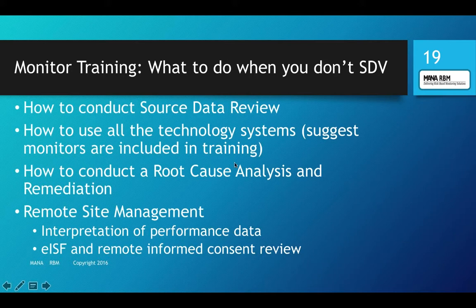So one of the things we like to do is make sure the monitor has to enter patients too, that they have to try a patient that's a premature discontinuation, that they know how to enter adverse events, that they know all of these pieces, because they're going to have to be the first step in helping the site. So we think that's a really important piece.